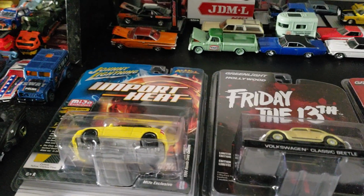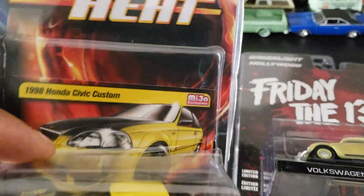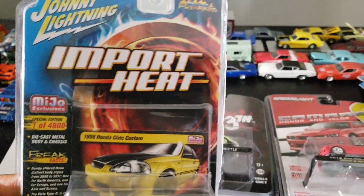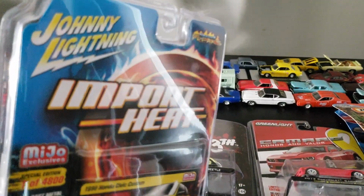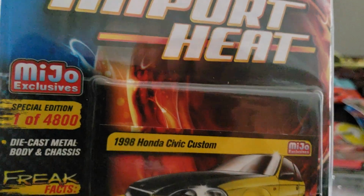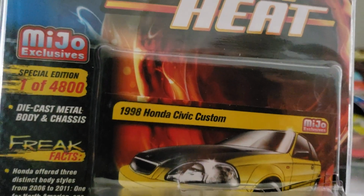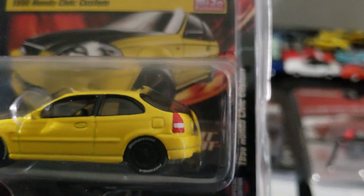Let's get into it. Monday, I got in something from Amazon. Something I've been trying to find for a while, and it's a Johnny Lightning. They call it Import Heat, and it's also a Miho exclusive. I've been hearing about Miho. I've been trying to do some research on exactly who the Miho company is. They work with a few different companies, so that's very interesting.